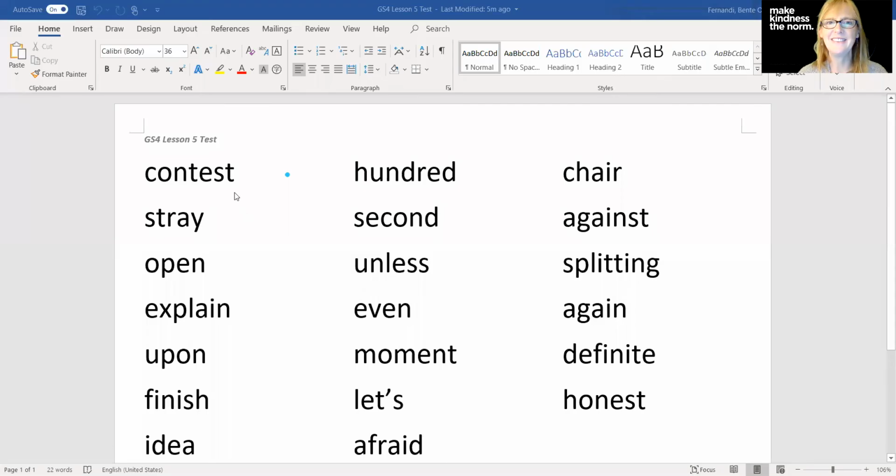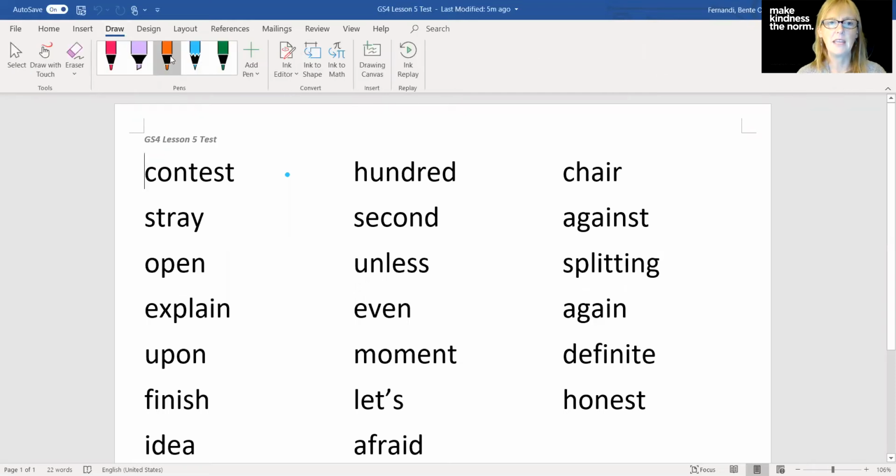Okay, here we go. Let's talk about our words. Here is the word contest. If we think about that word in syllables, here's our syllable barrier, contest. Stray, we have the A-Y, long A sound at the end of the word, but we have this triple consonant blend, S-T-R-A-Y. Open, we have an open syllable here with the long O, and a closed syllable here, pen, short E with an N at the end.